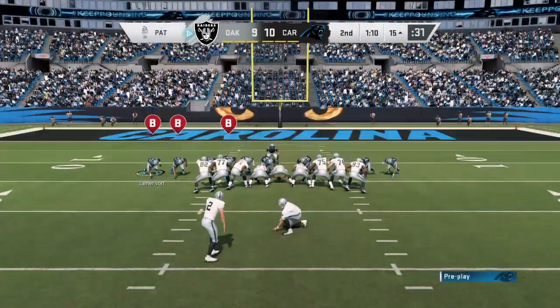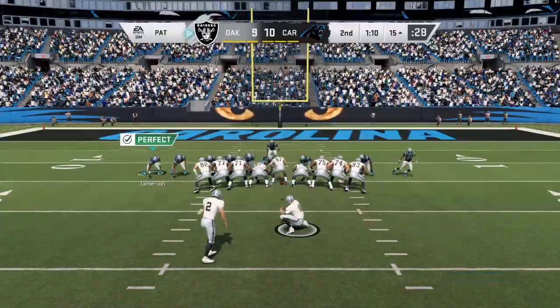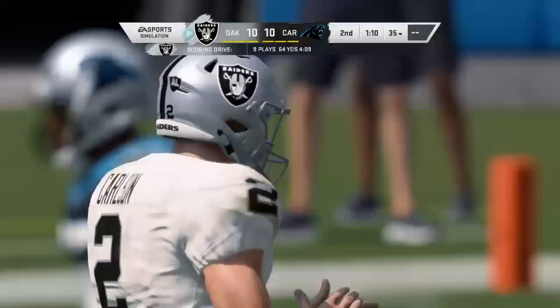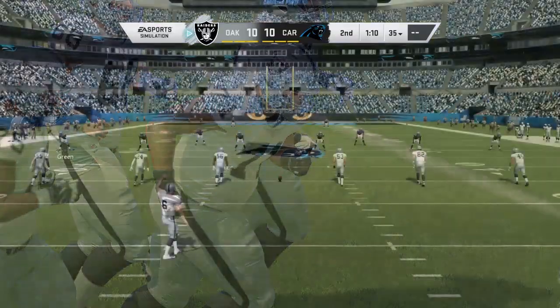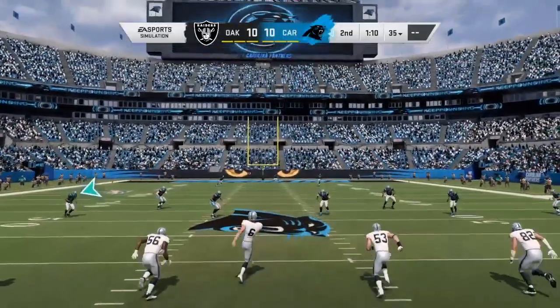Now for the extra point, Daniel Carlson. And he'll put it through, and that evens us up at 10 apiece. So that drive consumes 9 plays all told. All level now at 10 apiece as the kick's away.